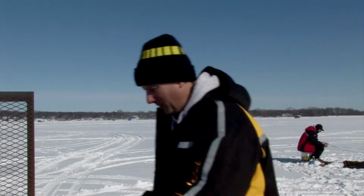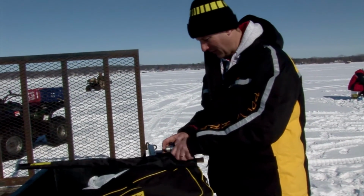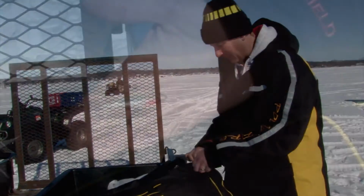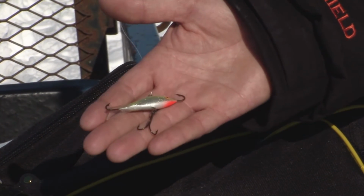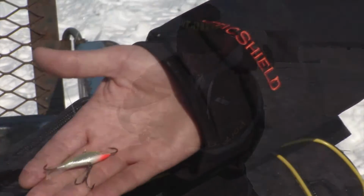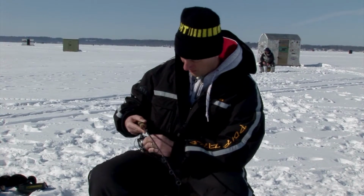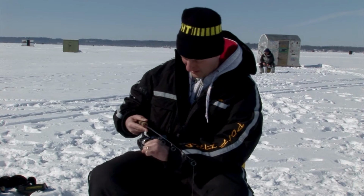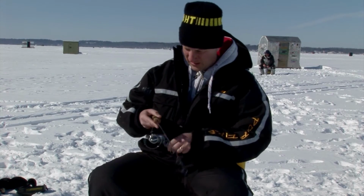Larry just got one. He switched lures. He went to a chartreuse and orange bait just to do something a little different. Sometimes if you mix it up a little bit, that can make all the difference in the world. So let's go give it a shot. Sometimes just changing the bait or changing color can make a big difference. I just want to adjust the drag and make sure I'm not too tight or too loose.